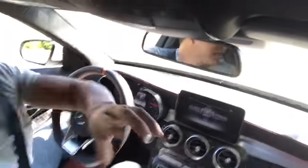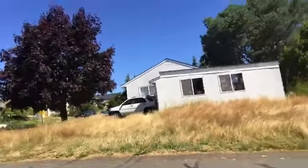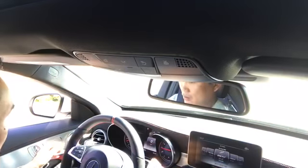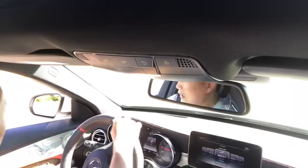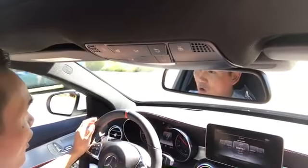So let me share with you guys this house here. You guys can see that house there? See how they haven't cut the grass? That house right there, I would go and leave a notice on their door. I would go knock to see if anybody's home.